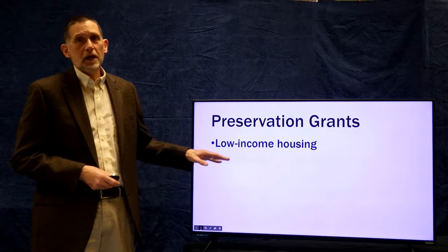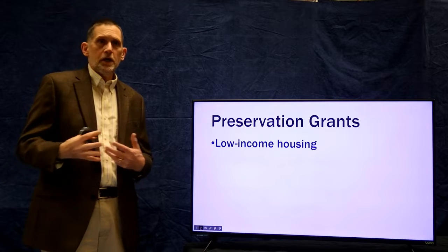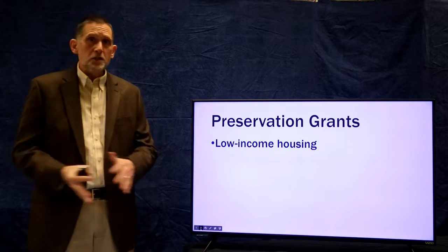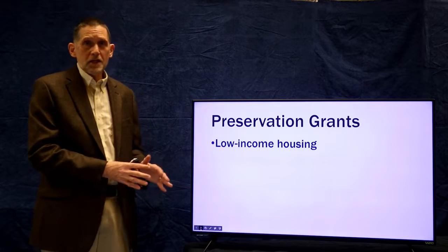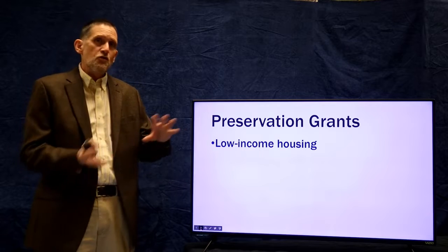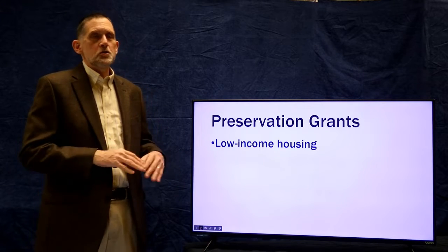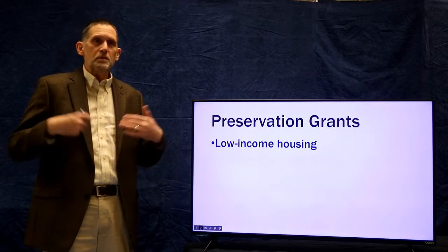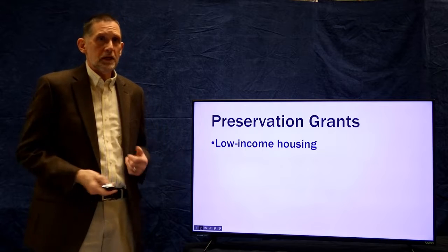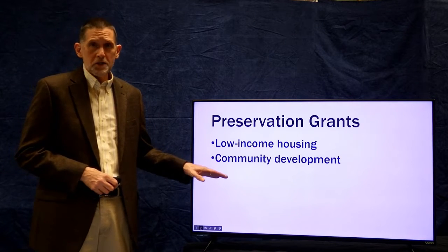This often is done by nonprofits in communities, and by working through HUD and being nonprofits, they not only get the preservation grants, but because they're nonprofits, they don't have to pay taxes. So it can be a very efficient and economical way to transform old factories, old houses into attractive low-income housing, bring people into the community who then are living and working there and spending their money and bringing in tax dollars. There are community development grants.